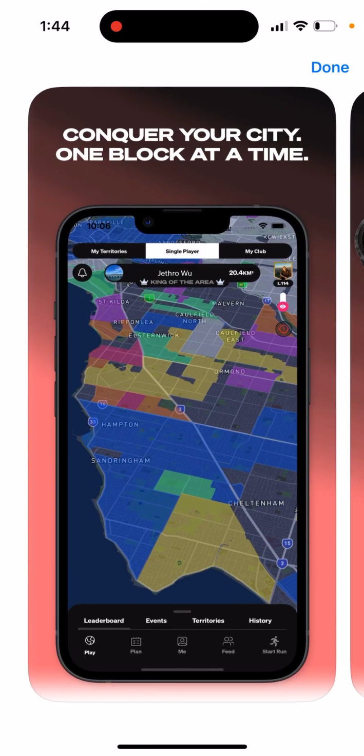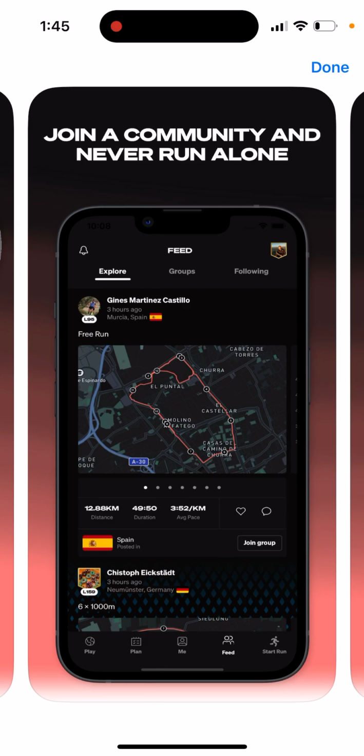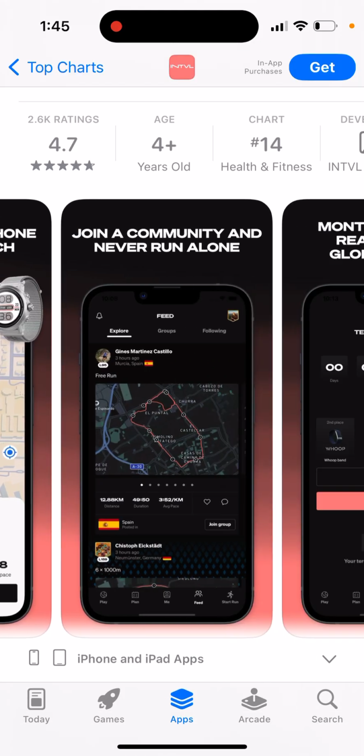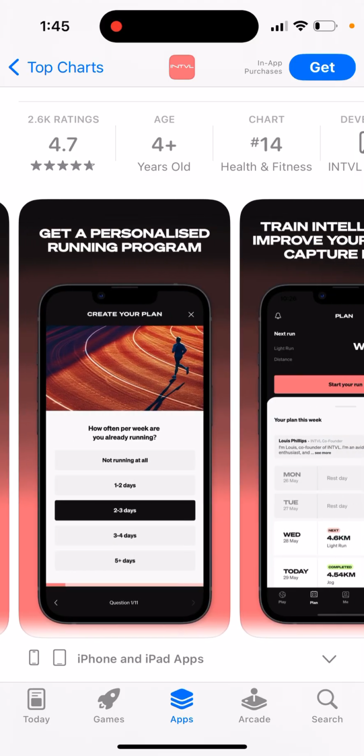So you have this interactive app of your city. And if you're running, you kind of control the blocks like in some game. Run with your phone or smartwatch, and then you just control these areas. And then it's kind of fun. The more you run, the more territory you control, like in the game.